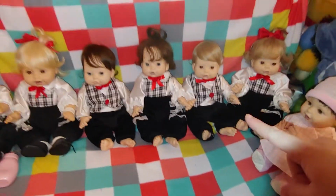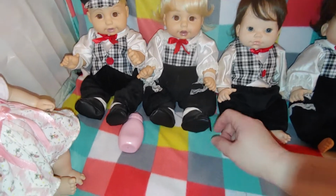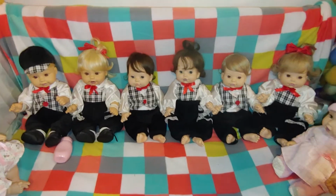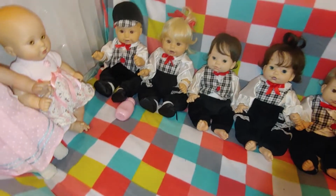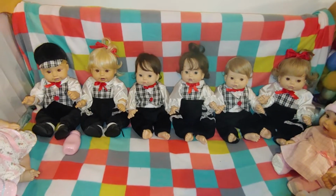Just like those two. It's okay. I understand why they don't. These are very hard to keep on. They fall off all the time. That's why I always just leave them on the shelf, because their little booties fall off all the time. Because they're very tiny little booties.